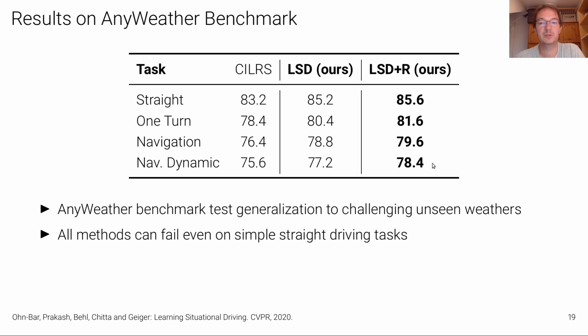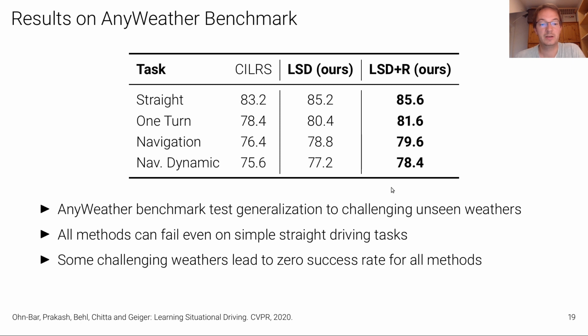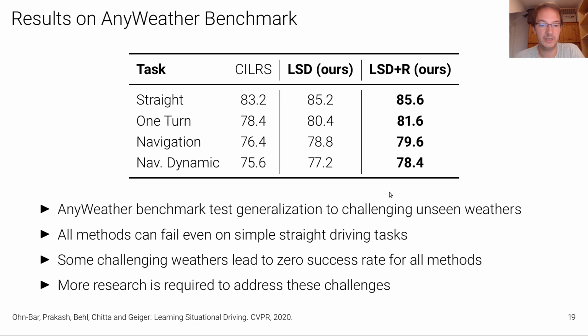These are average numbers, but if you split them over the environment situations, then you will see that even for some simple straight driving tasks, if the weather situation is difficult enough, the methods can fail because we just become too cautious or we get off-road. And some challenging weather scenarios lead to 0 success rate even for all methods. This means that this benchmark remains a challenging benchmark for further evaluation of driving agents. And more research is required to address these challenges.